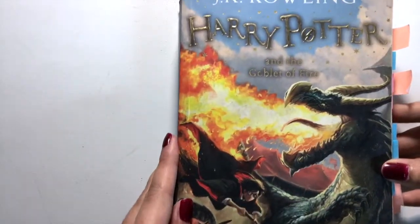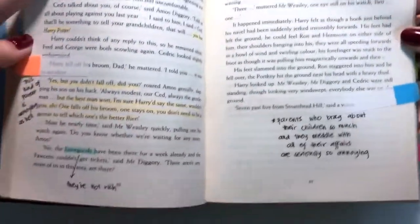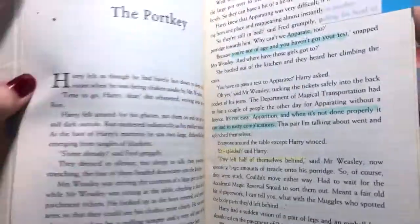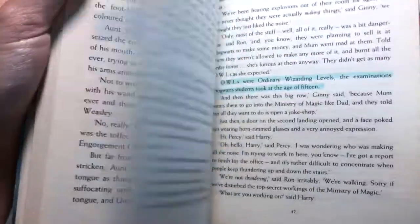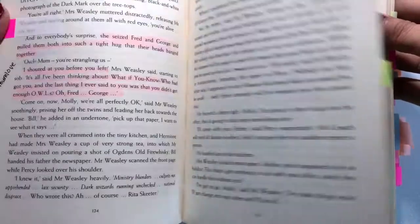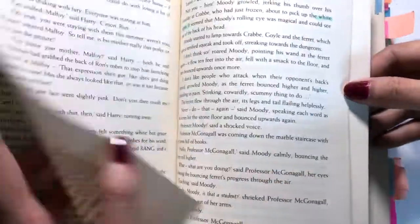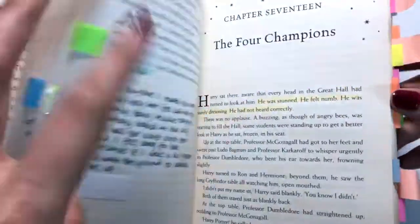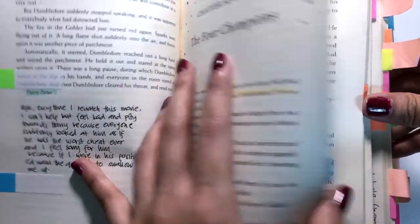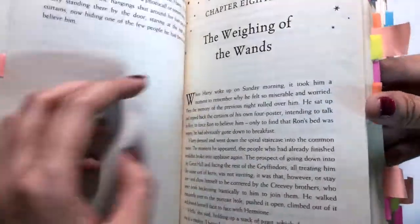So let me show you how I annotated the Goblet of Fire. This one is more annotated, and I drew some comparisons in everyday life, like relatable stuff. These are more detailed. I really paid attention to this. Then with my current read, I'm not as connected. I just enjoy reading it. But I have longer notes here. And I really immerse myself in the plot.